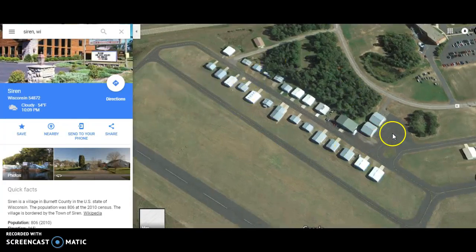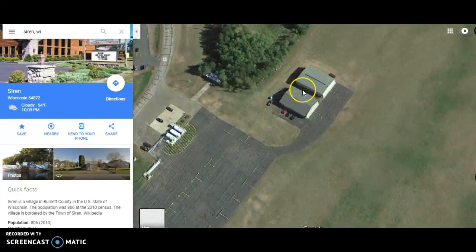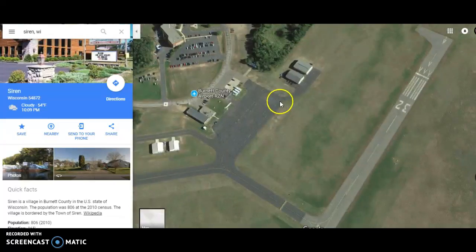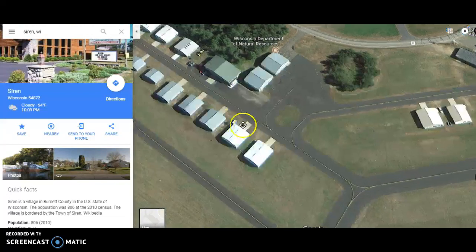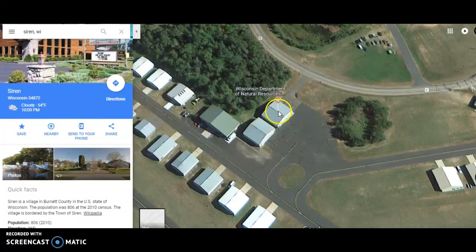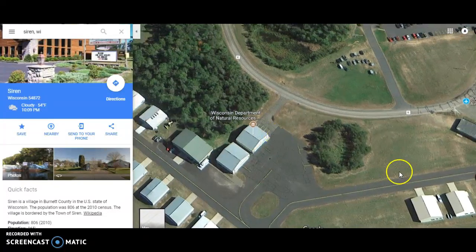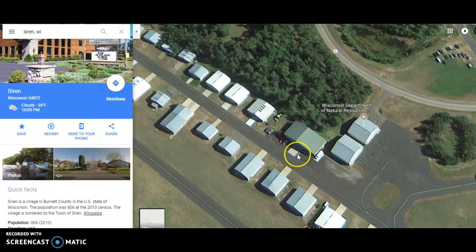Which one of these buildings is the air care base? Or is it actually one of these over here? I don't know. I really don't. Just kidding, I do. Even though this one is clearly marked as Department of Natural Resources, that's possibly what it is. I don't know for sure. I don't have any ground view, unfortunately. But if we do check at this building, this one does have vehicles, which is kind of a dead giveaway.